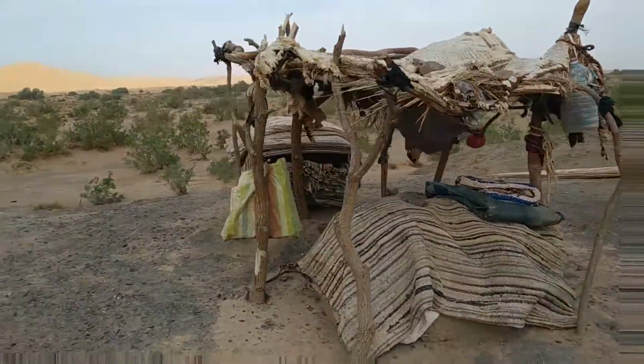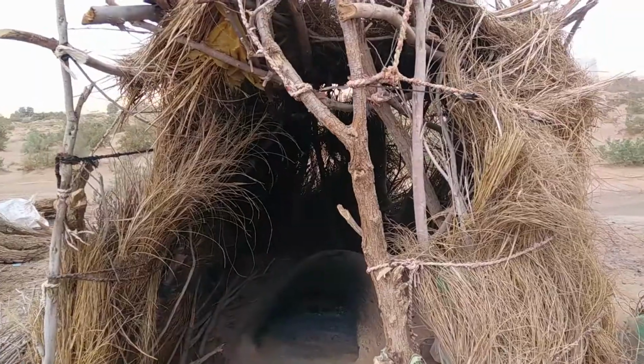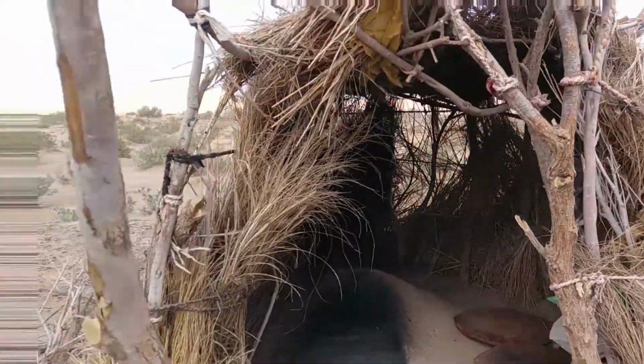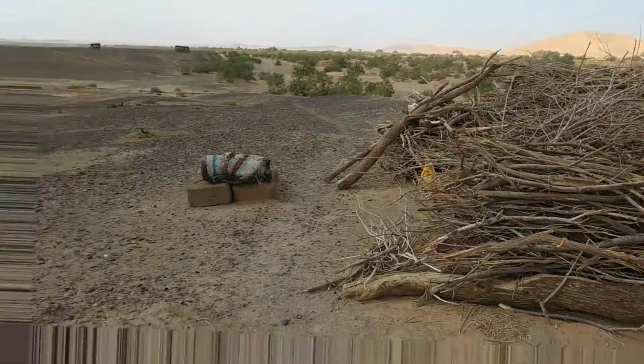By the way, most of these textiles are handmade by them from camel hair because they need to have really warm things to keep them nice and warm during the night, because at night in the desert it gets very, very cold.